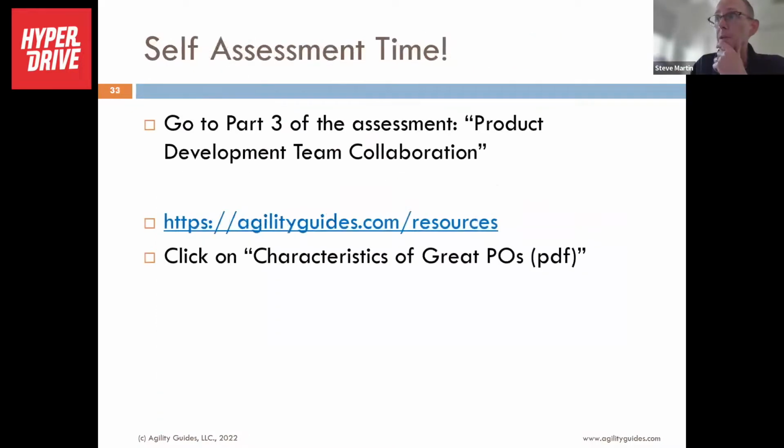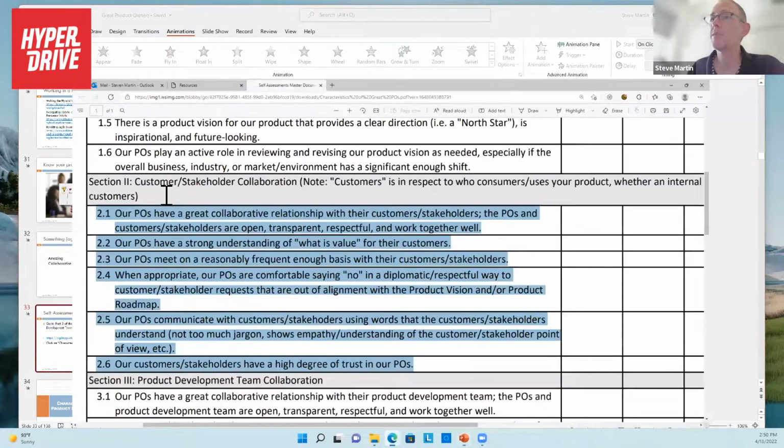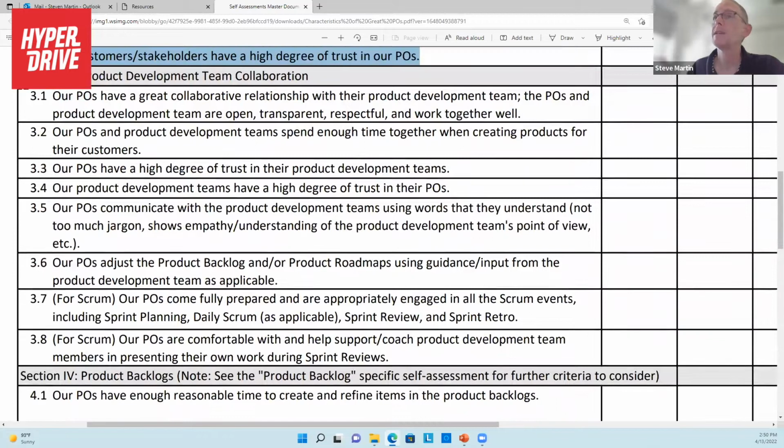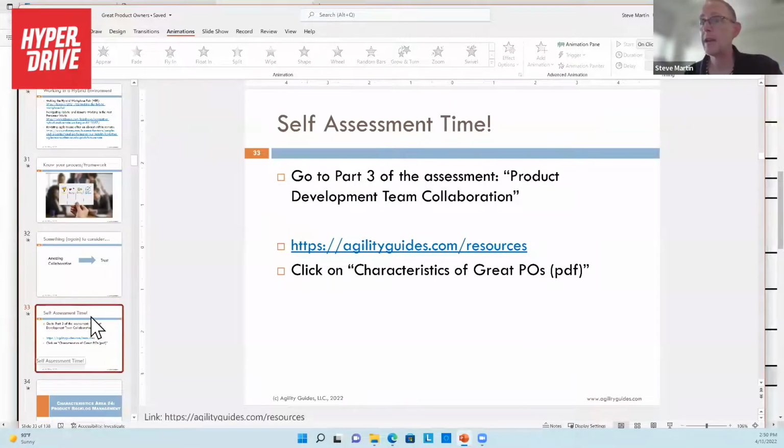All right. So what I'd like for us to do now, just looking at our time here, is highlight section number 3 in that assessment. It gets into product development team collaboration: things that we've already talked about before in terms of openness, transparency, respect, spending time together, trust, and some other things here. So if you want to take a look at this after our little webinar today, take a look at section 3.